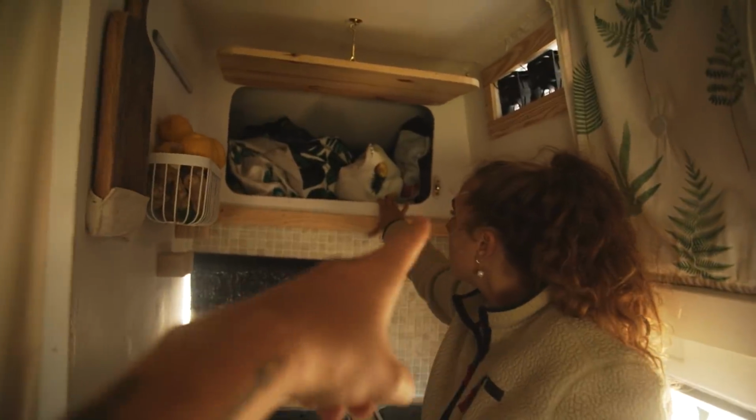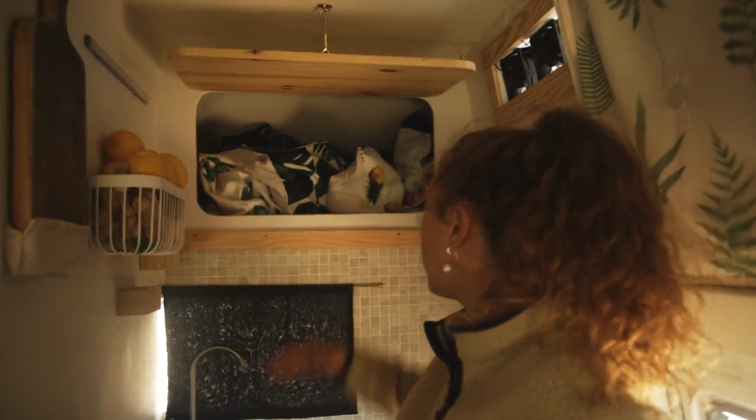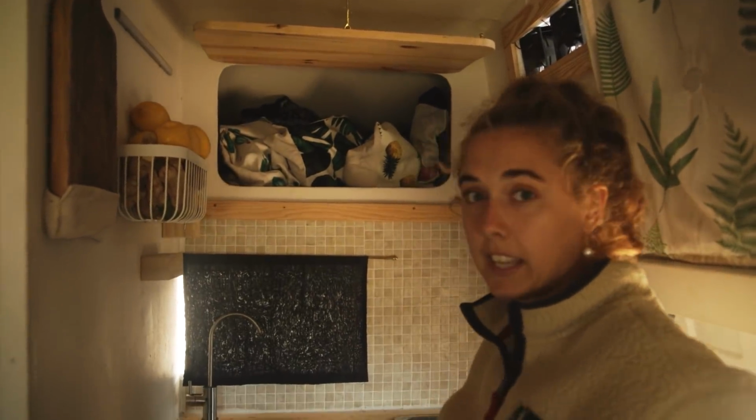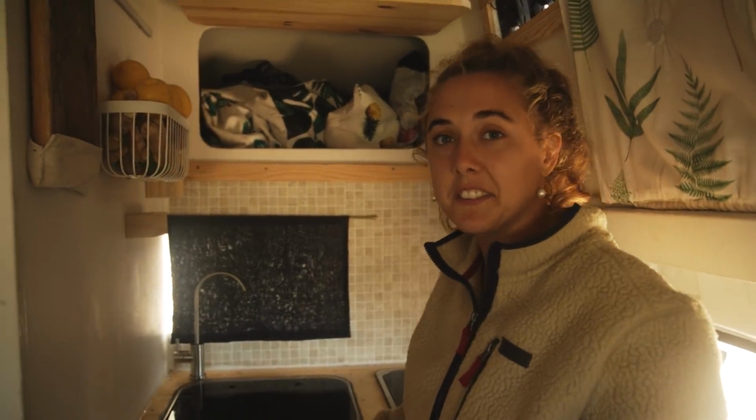They have nice little locks over there, so when you're driving we want everything to be locked away, and we can do that with all of our stuff. And then when you open it, this hangs here, so you don't have to hold it up, which is really nice, because sometimes I even have to get up onto this cabinet to reach the stuff in the back.